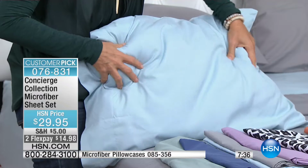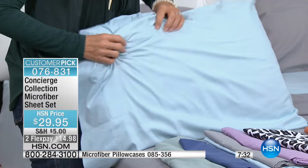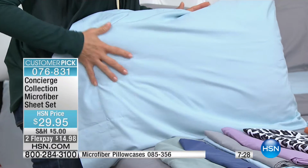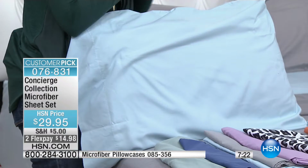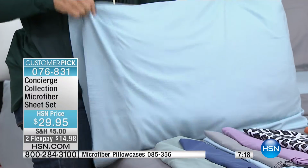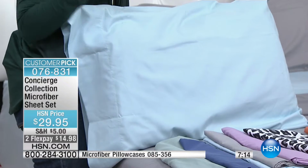These have that brushed softness to them that even in the winter months, you're gonna love the feel. Even though they're lighter in weight, that brushed nature to the fabric really gives you that ultimate softness against your face when you're on the pillowcase, and as you pull the sheets up over your body. And I love the fact that you can layer these with other things and they're not going to add a bunch of weight and bulk.